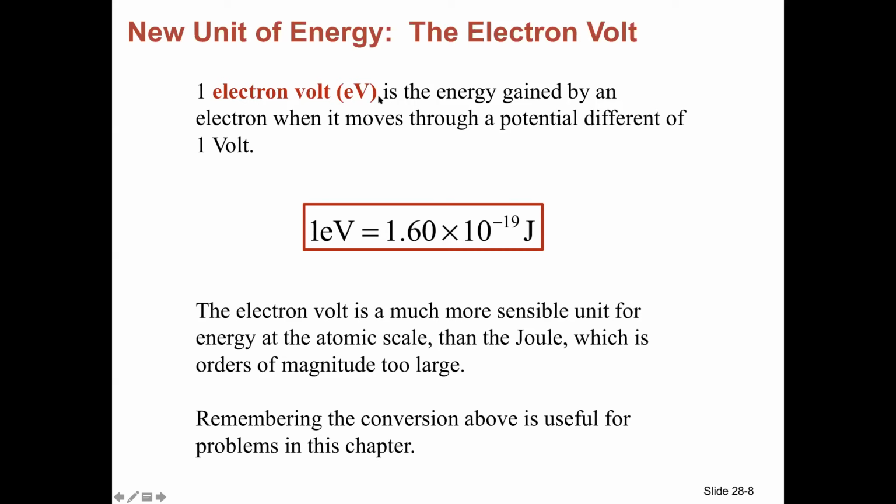It's a kind of confusing name for a unit because it's obviously similar to the volt, which is a unit for potential, which is proportional to potential energy, but it's not the same. So here, the electron volt is a unit of energy, either kinetic or potential energy. And the conversion to joules is here in red. So this EV is kind of one symbol.